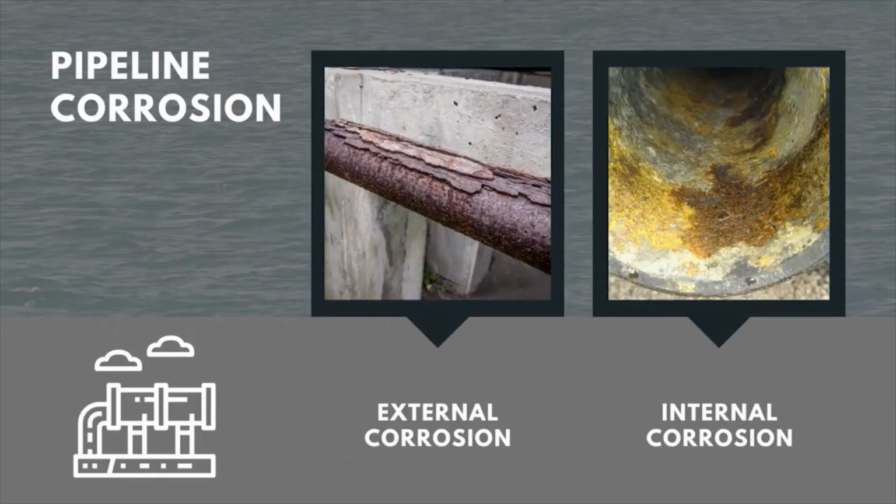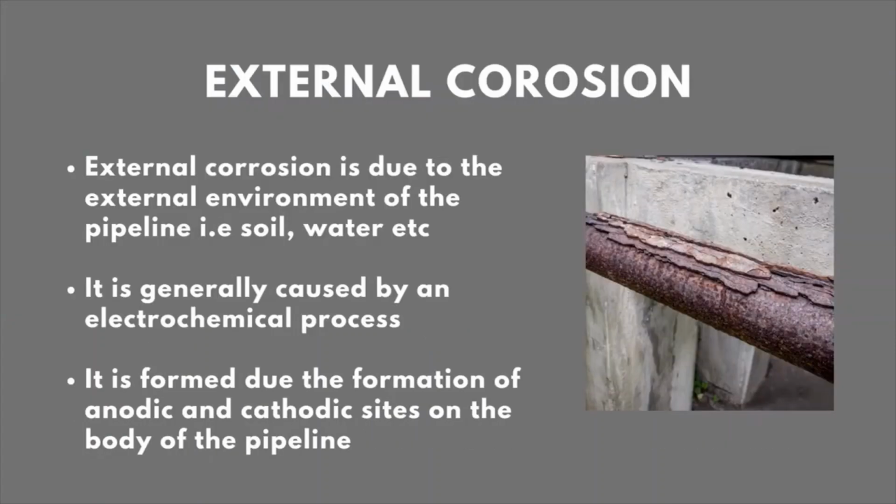If we talk about corrosion, corrosion is broadly divided into external corrosion and internal corrosion. External corrosion happens on the outer surface of the pipeline, whereas the internal corrosion happens inside the pipeline. External corrosion is due to the external environment of the pipeline, that is either due to soil, the nature of soil, or moisture presence in the soil, etc. It is generally caused by an electrochemical process. It is formed due to the formation of anodic and cathodic sites on the body of the pipeline.